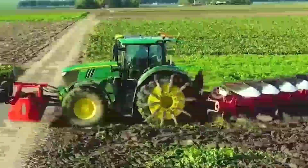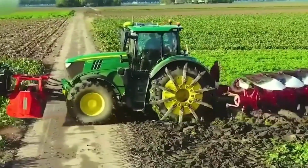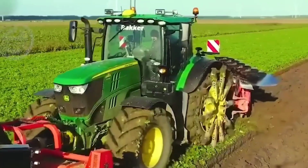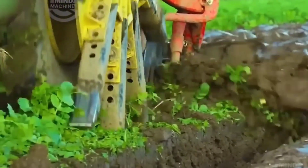The tractor is equipped with four-wheel drive and features hydraulic wheel spike adjustment, providing excellent traction and minimizing wheel slippage on various terrains.